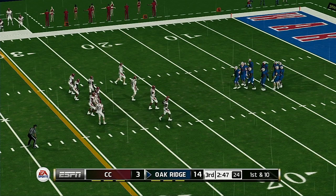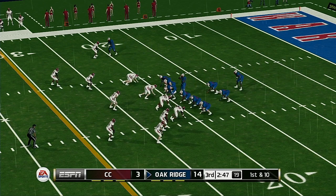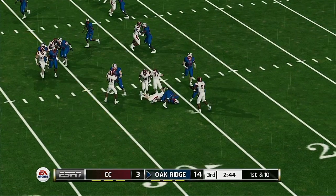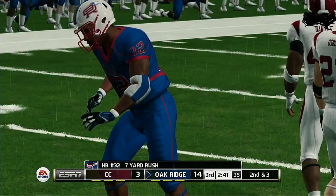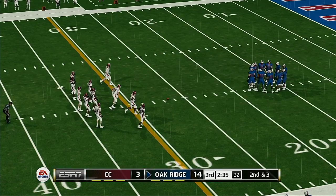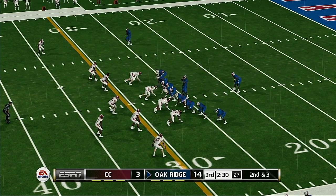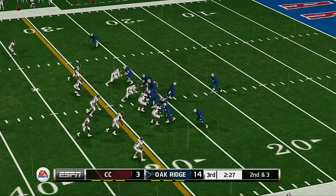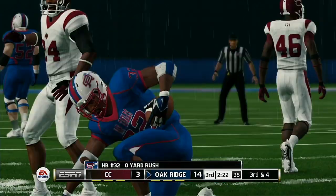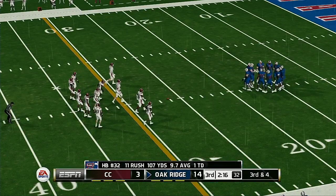So now both teams come trotting back out onto the field. Nice run, and he's brought down. Second down, and they're going to need about 3 yards to pick up the first down. Tackled for a loss. That is a loss of 1 yard on the play. That'll bring up third and four.